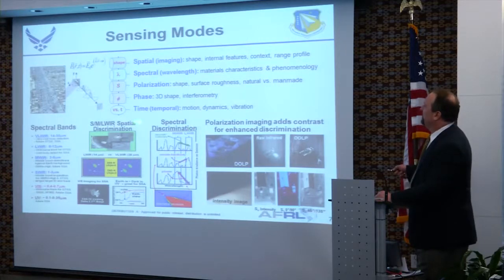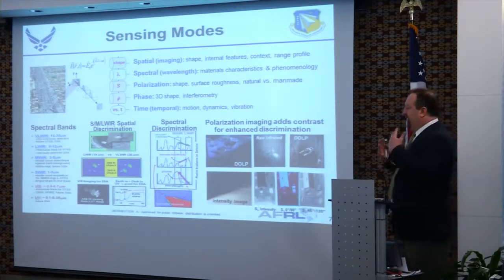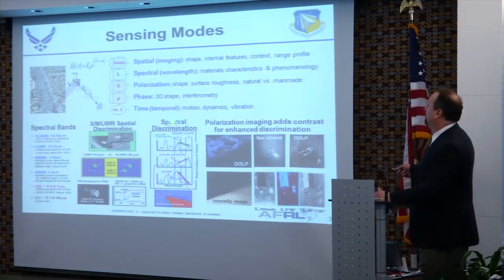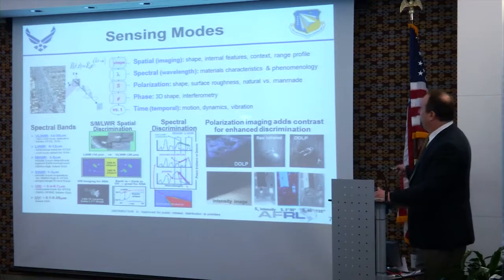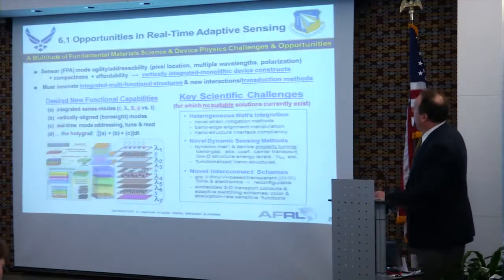If you can't resolve something spatially, say you're in LEO and you're looking out at GEO, you can maybe get information about different wavelengths that could also provide unique fingerprint information. And then the one that, as I mentioned, is underutilized is polarization. It's just unbelievable the amount of additional features and detail that you can pull out for enhanced discrimination. And so again, the idea would be to roll all this into a focal plane array.